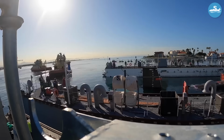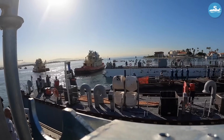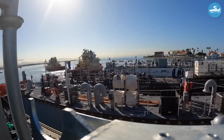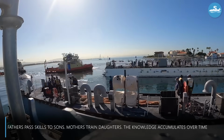Behind every submarine launch stands an army of skilled Americans. These aren't just workers, they're craftsmen carrying on traditions that stretch back generations. Many families have worked in these shipyards for decades. Fathers pass skills to sons, mothers train daughters. The knowledge accumulates over time.